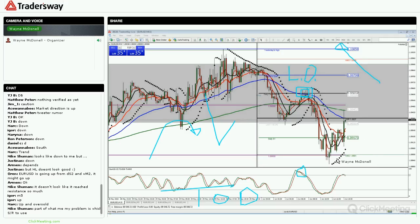No, it's not a problem, Mike. You're always going to be, not you, but everybody, I mean, there's different levels. There's different definitions of what support and resistance is. It's fine. They're not all always going to be accurate. You need to pay attention.